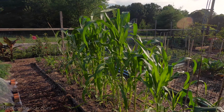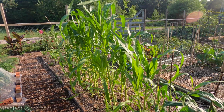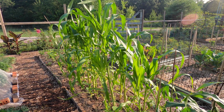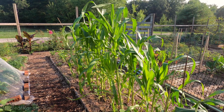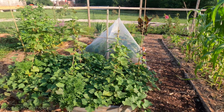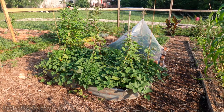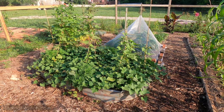Whew. My God. With these strong winds, I've been staking a lot of the corns too, especially the tall ones, just to make sure it doesn't plop over. Our sweet potato is just staying sweet. She's doing her thing.